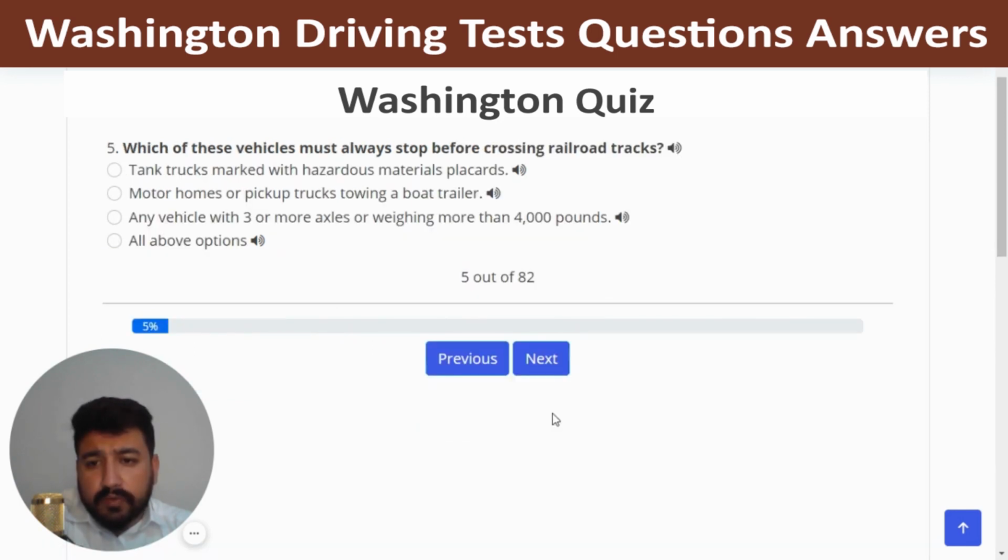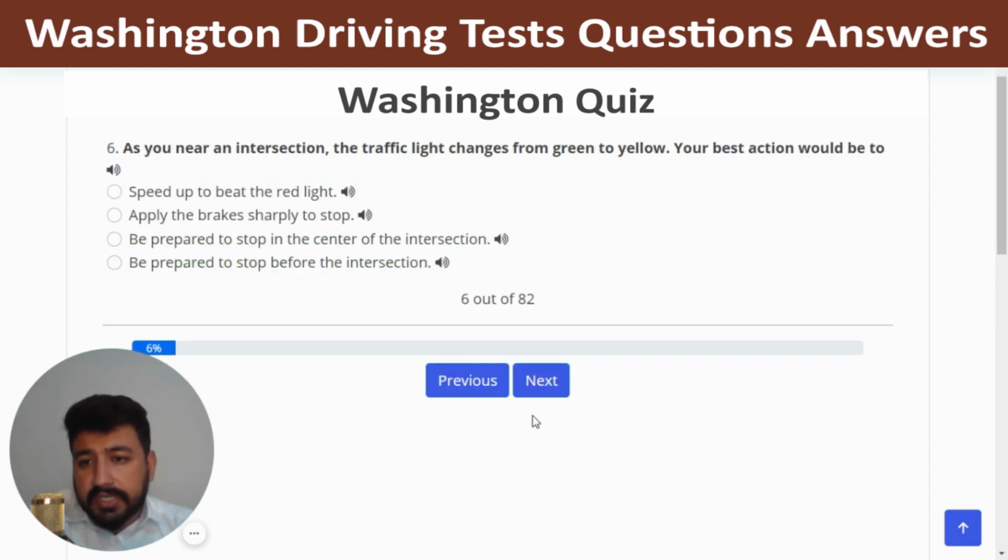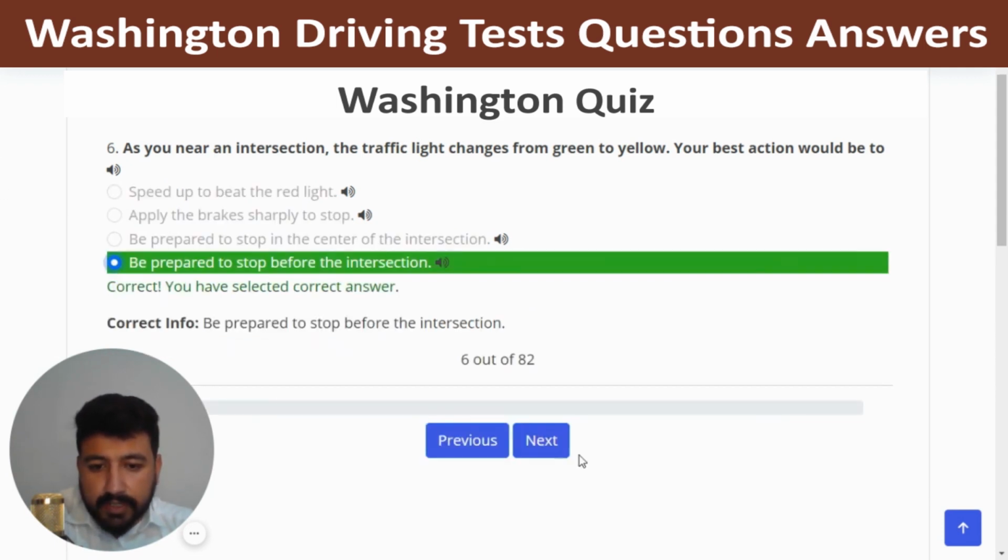And next. Which of these vehicles must always stop before crossing railroad tracks? The right answer is tank trucks marked with hazardous materials placards. So I'm going to click on the first option, correct, and next. The sixth question is, as you near an intersection, the traffic light changes from green to yellow. Your best action would be to, the right answer is, be prepared to stop before the intersection. So last option should be the right one, correct, and next.